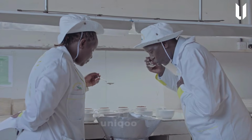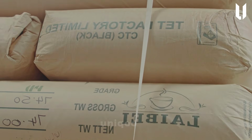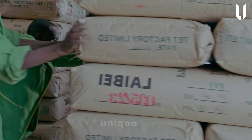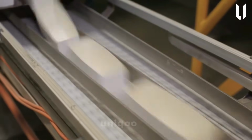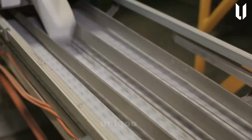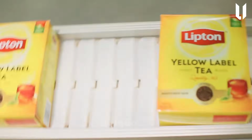Once dried, the tea is blended according to Lipton's carefully crafted recipes. Expert tea tasters ensure that each blend meets the brand's high standards for flavor and consistency. The tea is then placed into bags made of heat-sealed, biodegradable materials. Each tea bag contains just the right amount of tea for a perfect brew. After bagging, the tea bags are packed into Lipton's iconic yellow boxes.